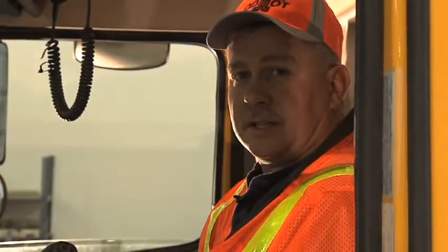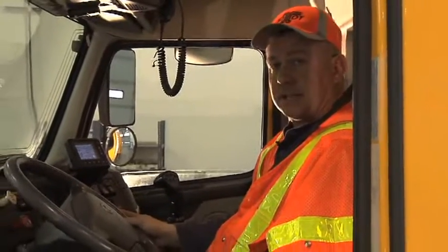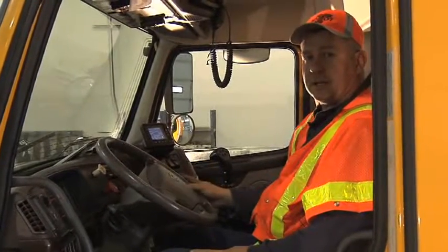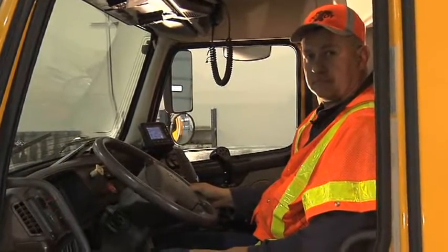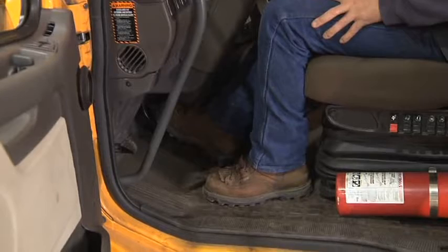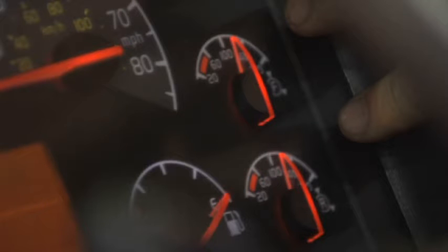Now that we're done with the interior checks, we're going to do the air brake check. We're going to start off with the leaks test. We're going to fan the brakes down to 90 psi. Hold the brake for 1 minute. The air pressure should stay the same or increase. Hold the brake for 1 minute. The air pressure should stay the same or increase. You can see the air pressure has increased.